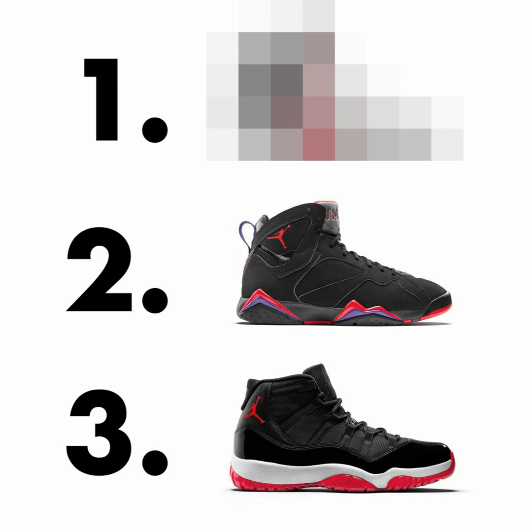At number 4, we have the Jordan 33. At number 3, the Jordan 11. I think anybody under the sun would probably put the Jordan 11 in the top 3. It's an iconic shoe. There's not much else to say other than it's perfect.